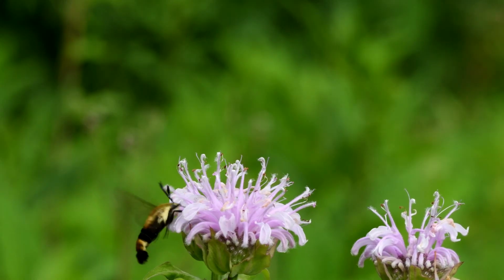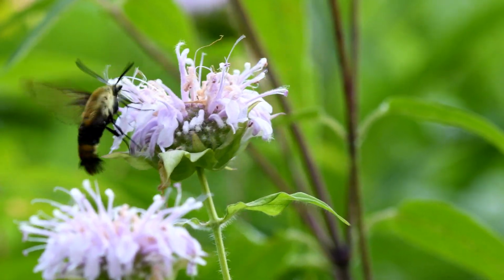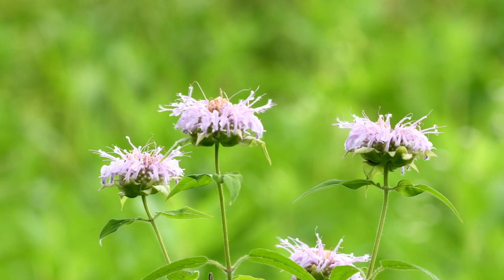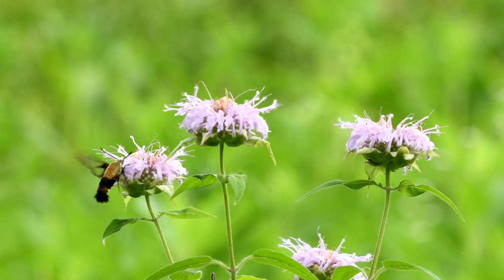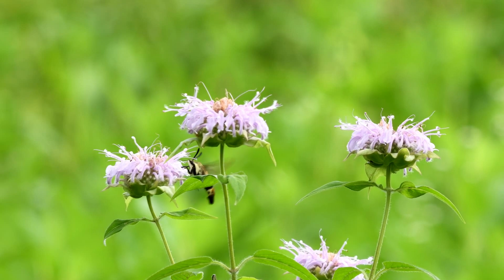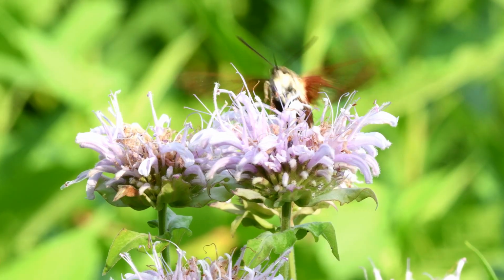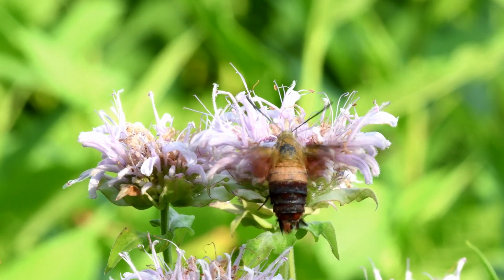There's a plant called bergamot in the butterfly garden, and if you're lucky you may see a snowberry clearwing moth feeding on these. I wasn't so lucky today, but there's a pink bergamot that grows in the south field very near here, and I've had the opportunity there to take some video of a snowberry clearwing moth.